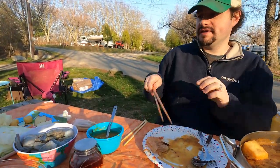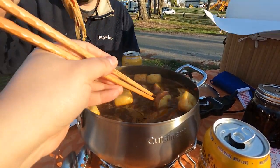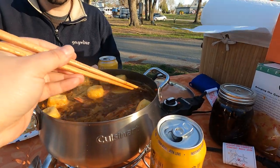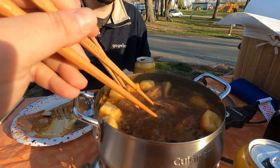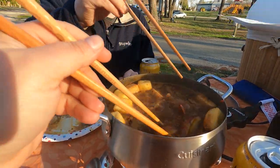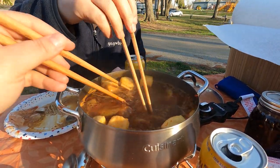Really loving my shrimps. Is that Costco shrimps? These are the Costco shrimps. Thanks, Costco. I mean, I should be saying that for so many things. Beef is really good. Ooh, potatoes are getting soft. Maybe some mushrooms. There's a big splash. I feel like I'm fighting you in this hot pot. Hot pot duel.